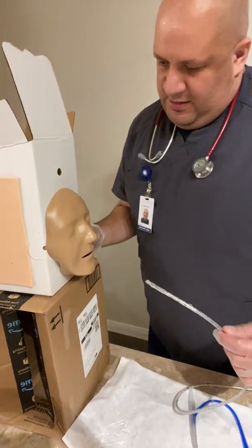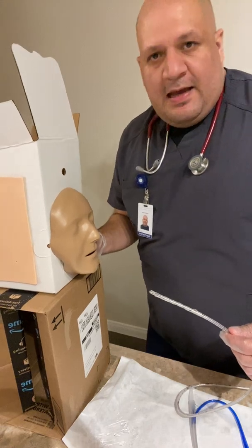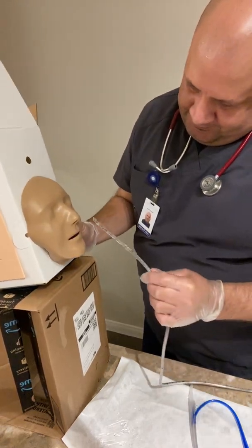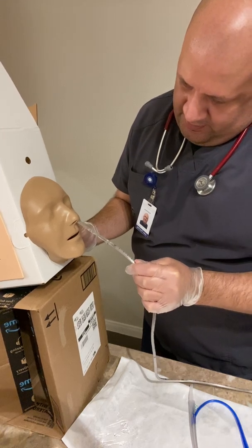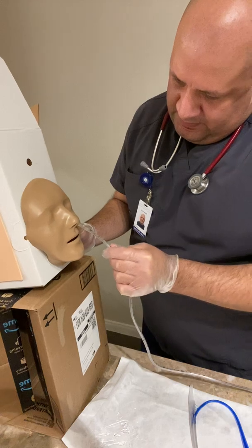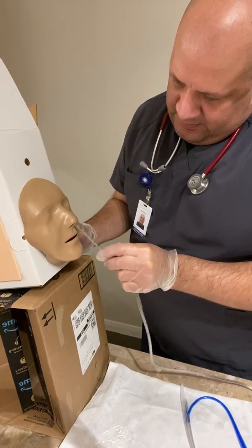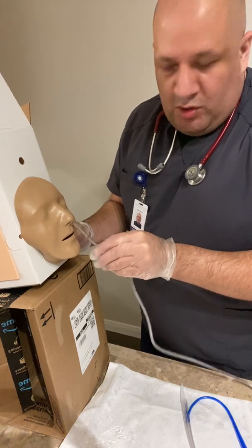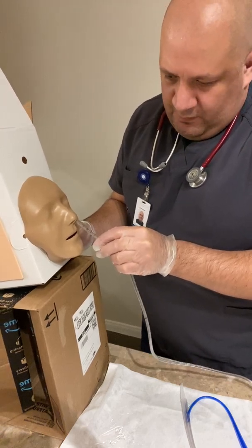I'm going to have the patient hyperextend their head back. Okay, and I'm going to have them take a deep breath on 3. 1, 2, 3. Okay. I'm advancing the tube. There's no resistance. There's no blockage that I feel.